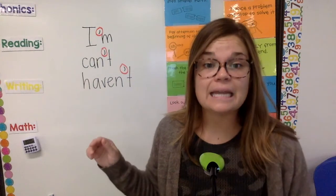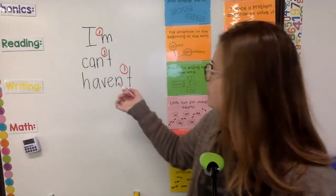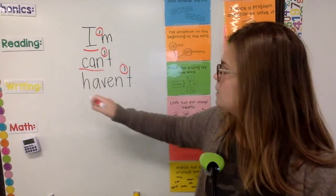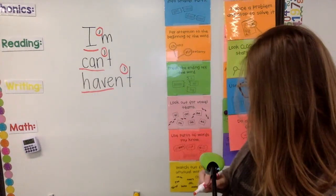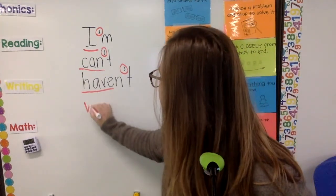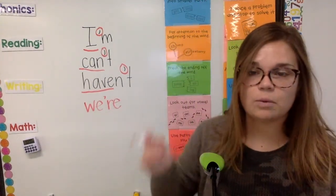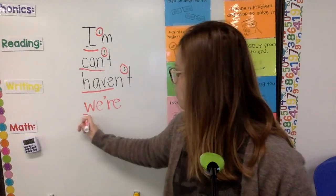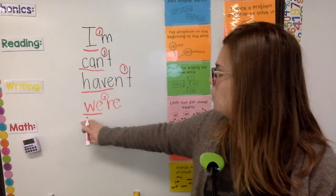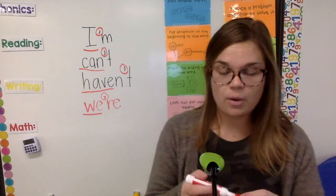If you have a contraction in your book, at the beginning of the word, you can usually find a part that you know. We know I, we know can, we know have. There is also another tricky one that I'm going to show you, and I'm going to write right here. This is a very tricky word, but we know the beginning. We know the part right before our contraction. We know we, and then we're going to go outside.